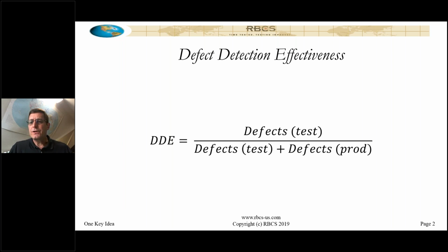So pretty straightforward little metric there, but it has a number of really interesting wrinkles that can be applied here, and it should be kept in mind. So one of the ways to use this metric is to compare the DDE for all defects found against the DDE for defects of only severity 1.